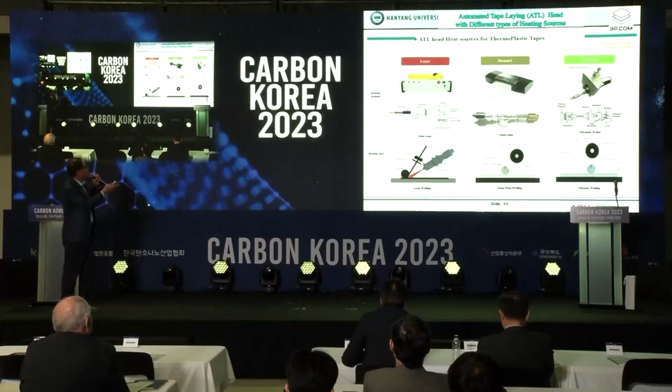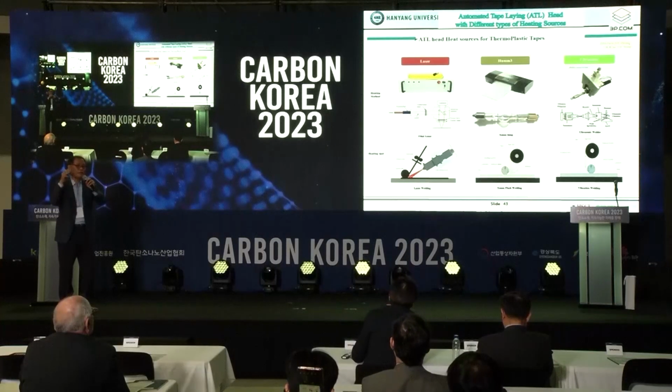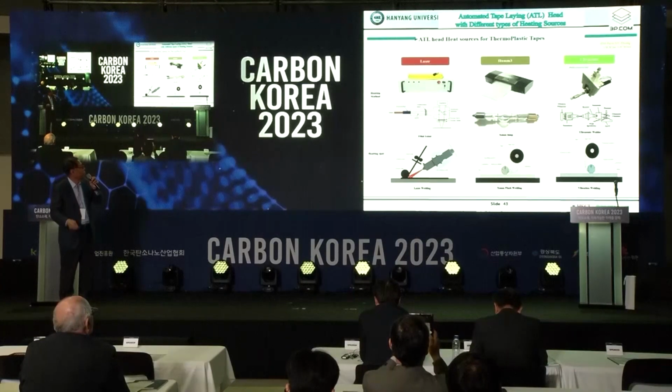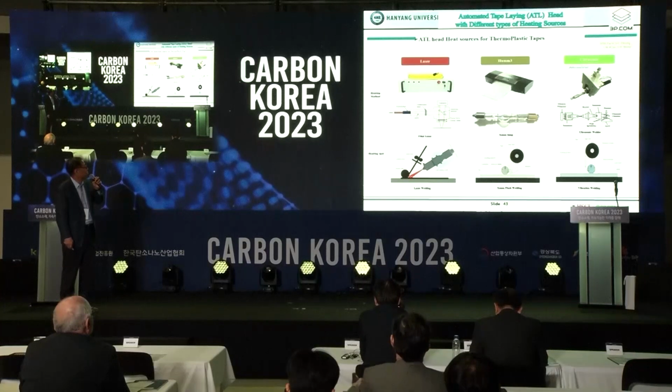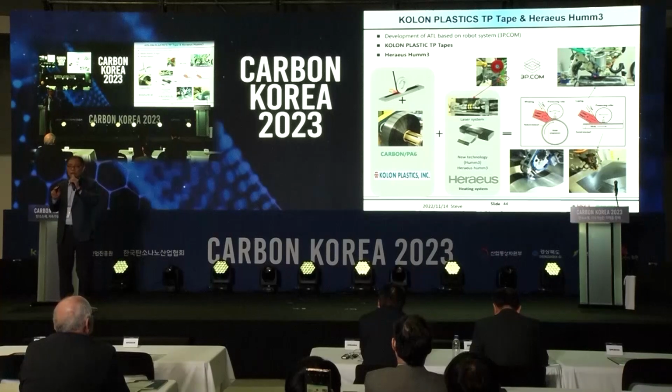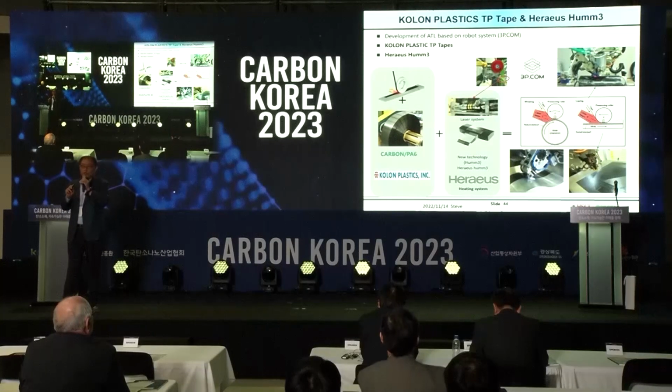Well, the heat source is the key point where we apply the heat. It is a laser, HUM3, which is a recently developed technology, and also ultrasonic. Three technologies have been checked and confirmed and applied to these procedures. We got a tape from the thermoplastic, usually carbon PA6. PA6 carbon tape is good because the liner is mainly PA6. So when we layer, this liner and tape can be one body.